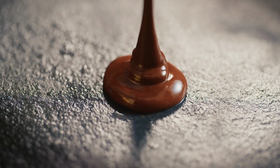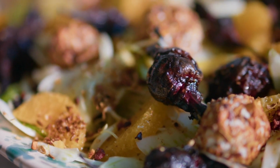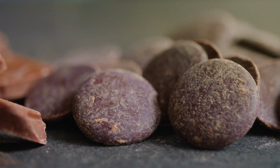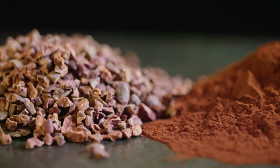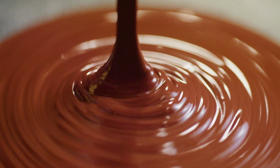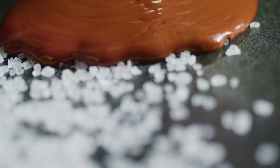So experiment a little and try out some pairings of your own. Sweet and savoury, spicy and subtle. The great thing about chocolate is that it's surprisingly versatile. Of course, you can always indulge in it on its own, but it really comes to life when teamed with other flavours.